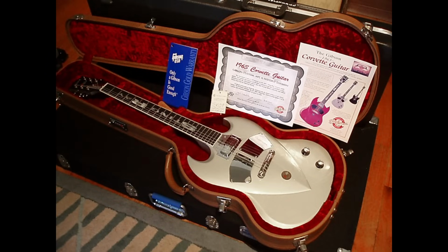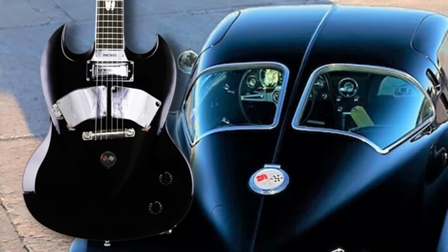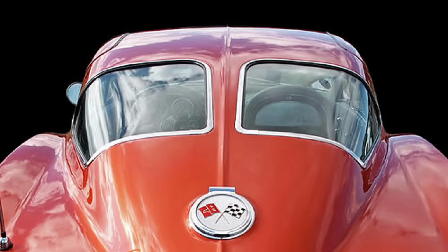Later on in that year, they also produced 1963 Corvette Stingray SGs. They had the Stingray inlay all up the fretboard, and those things are extra weird because they just have a neck pickup, it's a wrap tail. If you're wondering what this design is, it's the split rear window that the Stingrays are well known for. Basically, you looking at the car from the back.